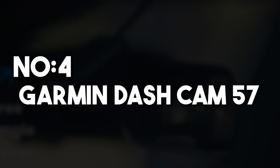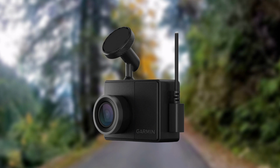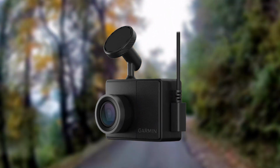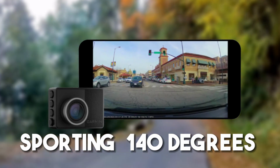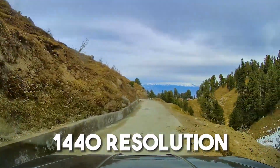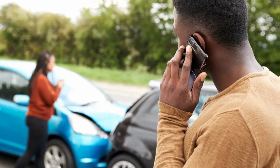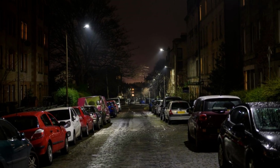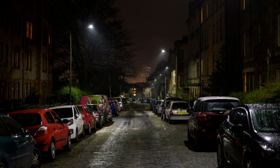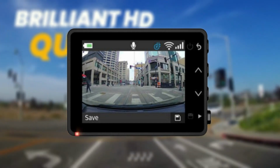Number 4, cruising into the 4th spot on our countdown is the Garmin Dash Cam 57. This camera offers a fantastic blend of features that won't break the bank, making it an enticing choice. Sporting a 140 degrees field of view and recording at an impressive 1440 resolution, the Dash Cam 57 ensures that every detail of some dumbass is captured with remarkable clarity, all the way down to last night's dinner still caught in their beard.